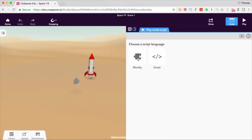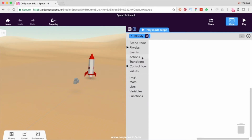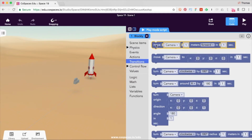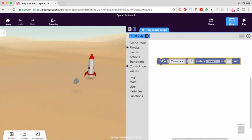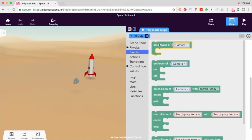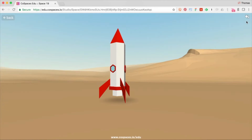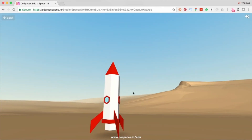To make this whole thing more interactive and more fun to use, there's a code panel where you can use either JavaScript or Blockly, a visual programming language, where you can, for example, take a block like move block or different kinds of actions. In this example, we use the move block, select the rocket, say 100 meters up in 10 seconds. Then we can select one of the events like on activate, which means if I press play now, I can look around, move forward, and then this thing has a click event. If I click on it, the rocket moves up.